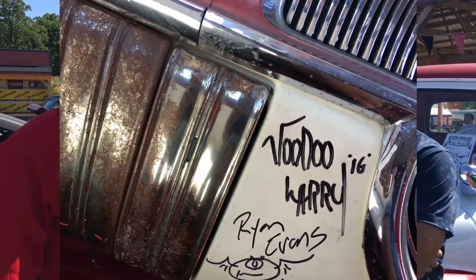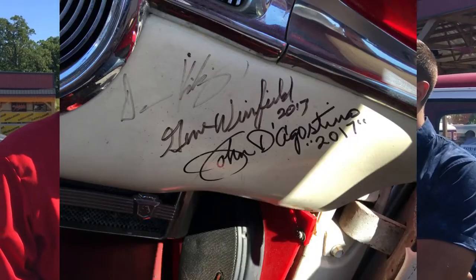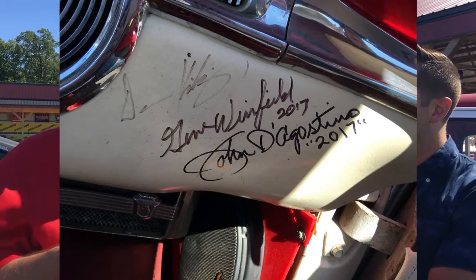You have some famous people's signatures. Tell us. I have Voodoo Larry, who signed it at Hot Rod Holiday 2 years ago. I've got Ryan Evans from the TV show Counts Customs, who signed it in Tulsa this year. When I went to Salina last year, I got John D'Agostino from Celebrity Customs out of California, and I got the famous Gene Hoopfield to sign my dash. Wow. And then Tulsa last year, I got Dave Kindig from Kindig Designs, TV show Pitch and Rides, to sign my dash. This is an awesome truck, dude.